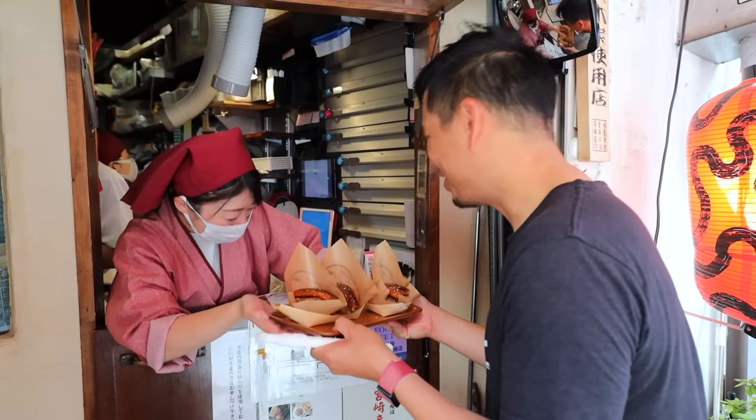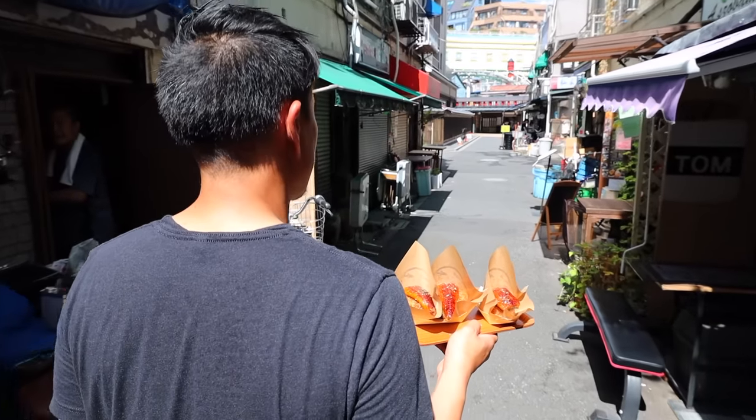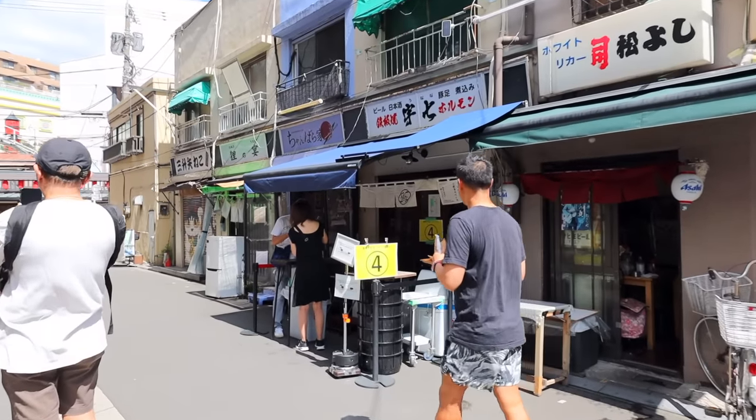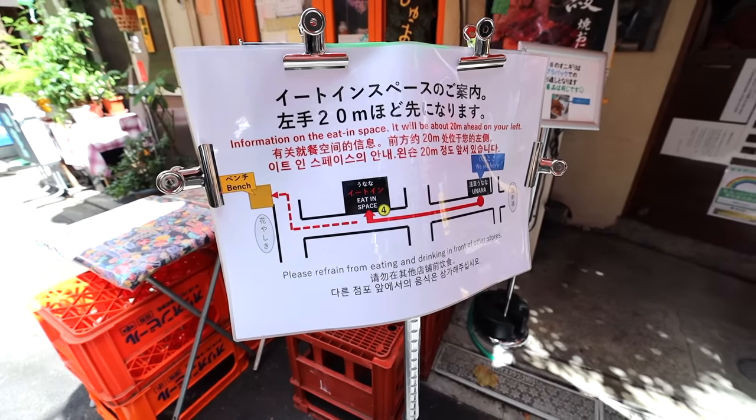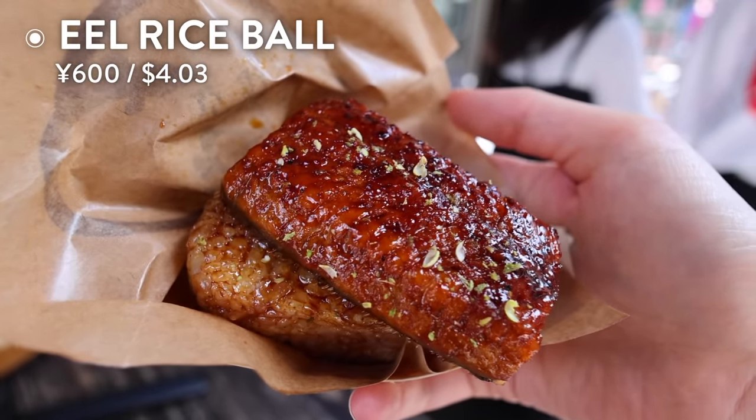One thing though, Asakusa is getting more strict these days with walking and eating since there are so many tourists and food shops, so it's best to eat at the shop's designated eating space when possible, like this one on the same street. Okay, look at this. I got the unagi hitter right here. Like, it kind of looks like my tongue. Let me just take a bite.